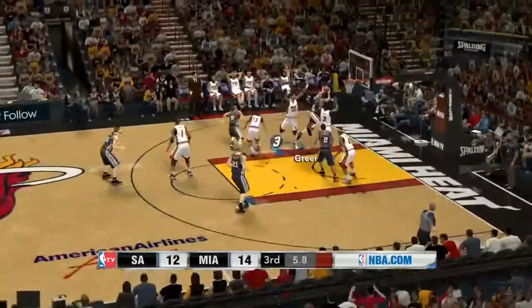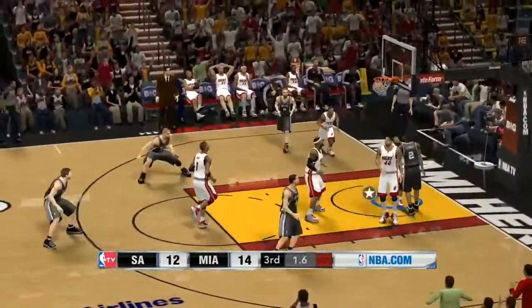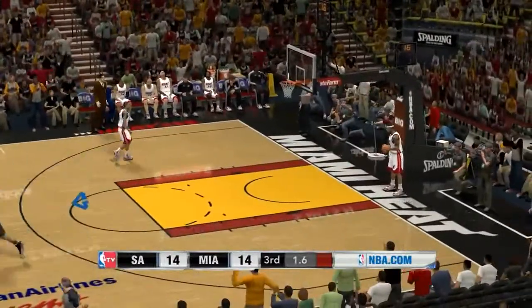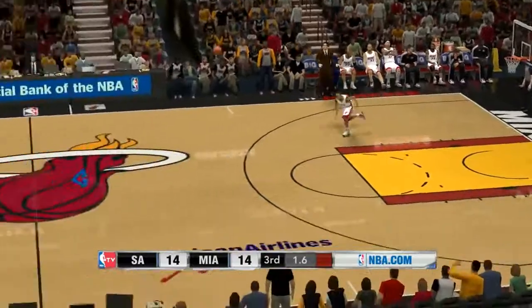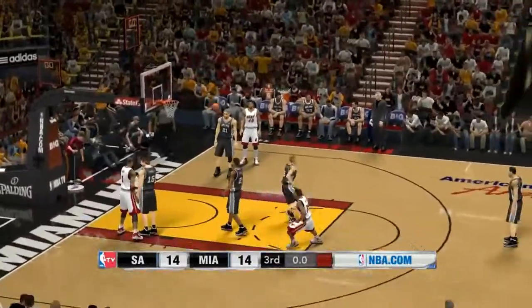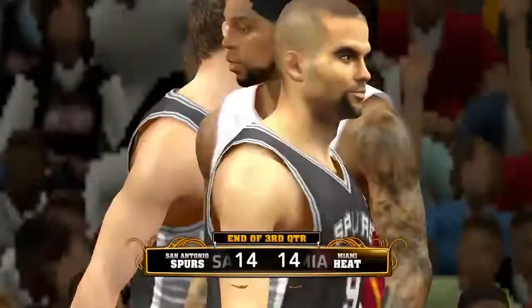Parker kicks to Green. 3 seconds left. He takes it up and lays it in. They got on this roll a while ago, and they just haven't looked back. He made that offensive rebound count. Nice job collecting the second chance points. And we wrap up the third and looking to be an exciting fourth quarter. 14.